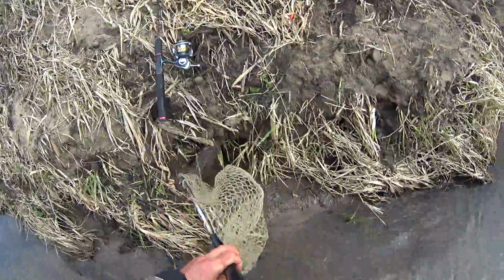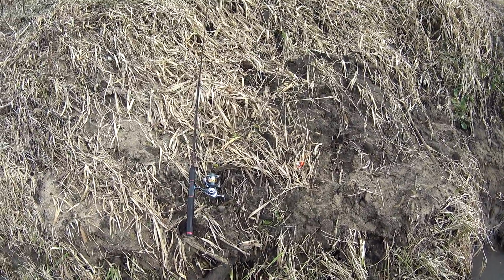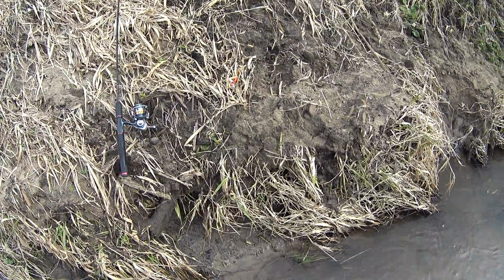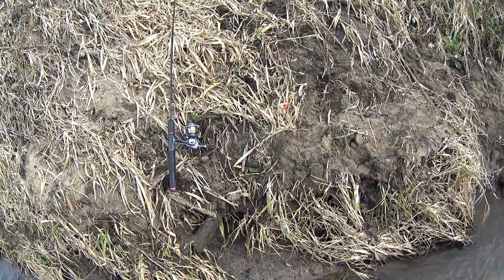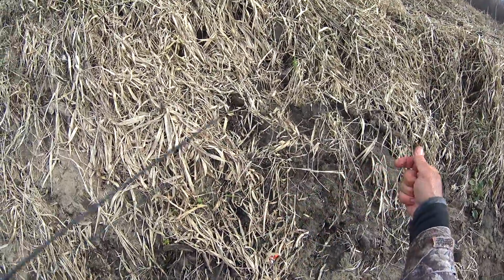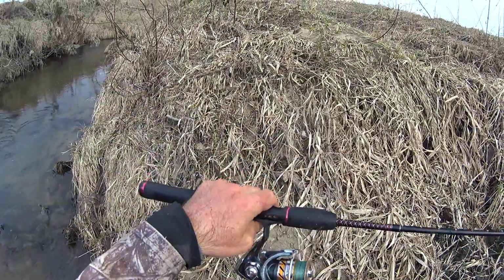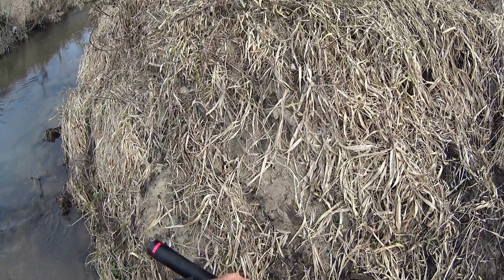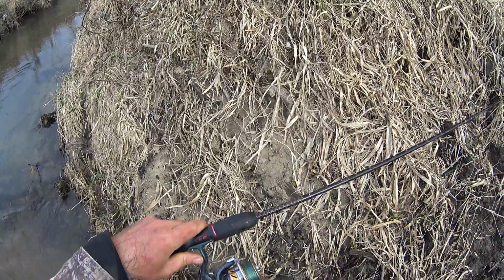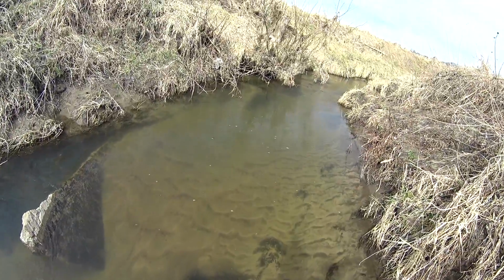Just tiny little spots. It's going to make landing and dealing with fish extremely challenging. But I'm up to it, folks. I'm telling you, I'm up to it. Let me see what happened here. And yes, in fact, we did have a food bar here. There's all these little teeny spots like that.